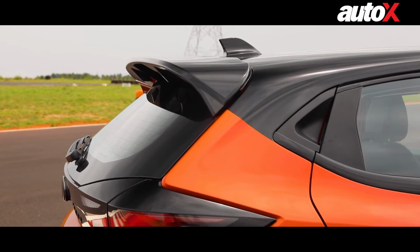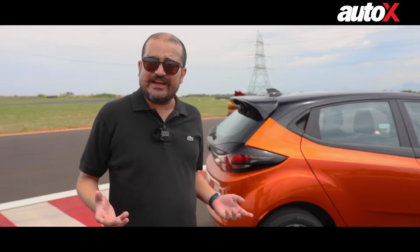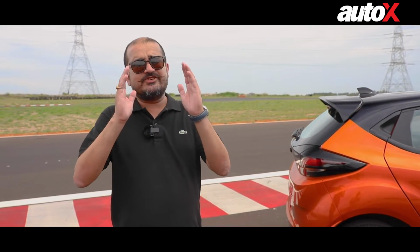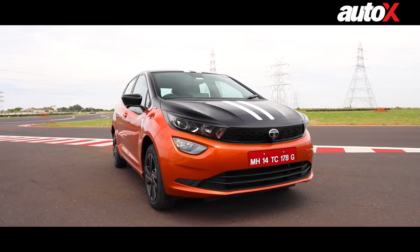I think the body could have been a bit more aggressive, but still it's a good looking car like I said earlier, and in these bright colors it stands out and it's certain to catch your eye if you see it on the road. Let's get inside and see what changes have been made to the interior.